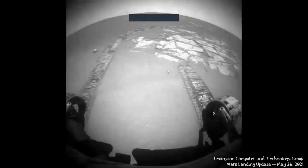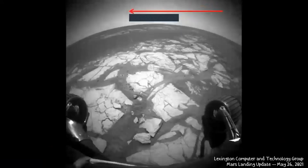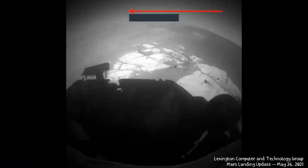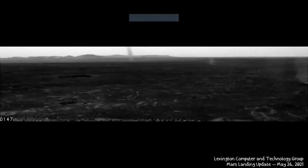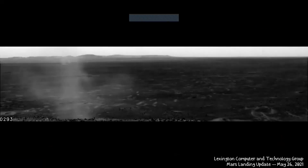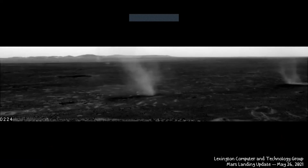You can notice this cleaning happen over time too if I speed up the footage. Look at this fleck of dirt here, and how it disappears over time. Opportunity doesn't have a means of clearing this dust off by itself, so it has always relied on these cleaning events happening, which, thankfully over the course of the 15-year mission, they did.